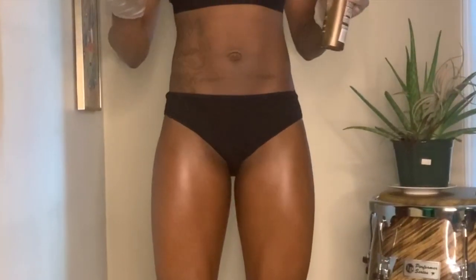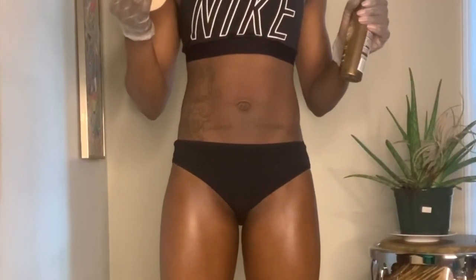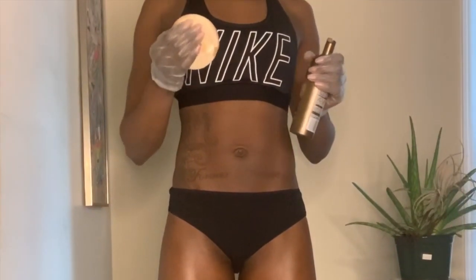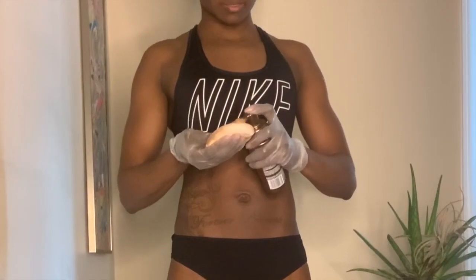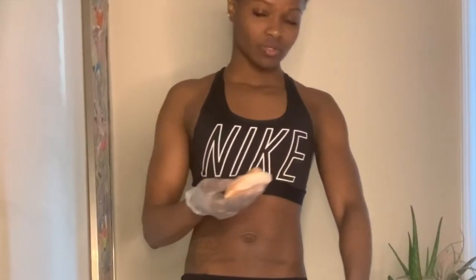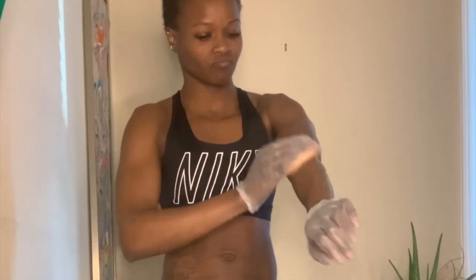I'm not seeing much of a color difference at this point. So I'm thinking I'm gonna have to tap into my other one a little bit to give it a second coat. I don't know how that's gonna work since they're two completely different products, but I will try it anyway.